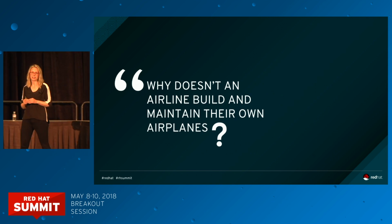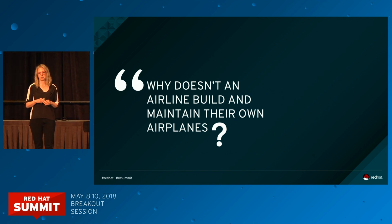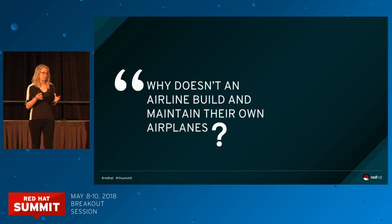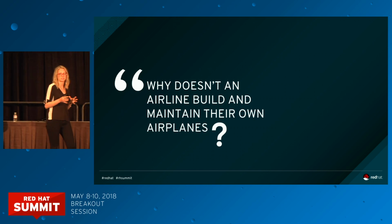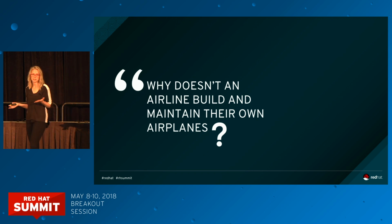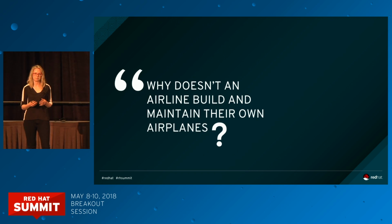Why doesn't an airline build and maintain their own airplanes? Right? So an airline is in the business of delivering people and goods on time and in a safe manner. That's their core competency, and that's what they focus on. All right? Their focus is not, and their competency is not, in the R&D. It's not in the building, the testing, the certification of that airplane. I mean, it's not even in the food. They don't even put together their own food.